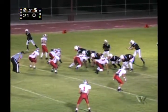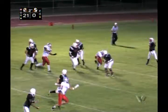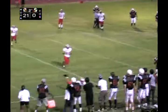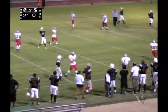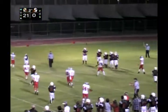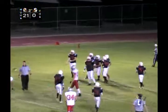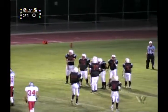Here's the second down play as the man goes in motion behind the line of scrimmage. They'll fake the handoff left, rolling left, throwing left down the sideline, and nobody home. Closest man to it was Andrew Garcia for the Marauders. He made a diving effort, but it comes up a little short, and the ball falls incomplete, bringing up third down and 10 now from the 21.